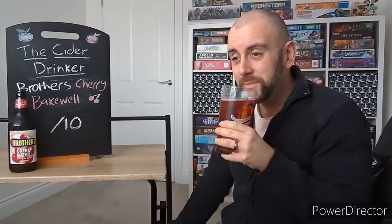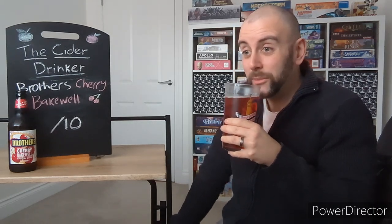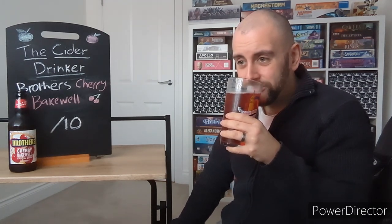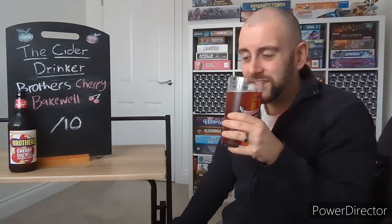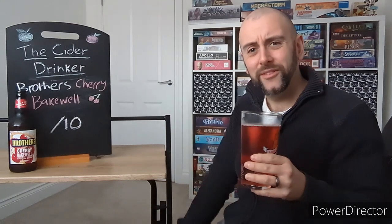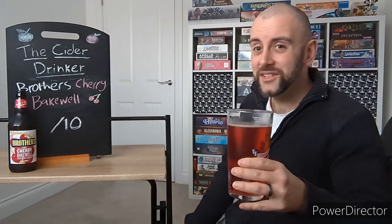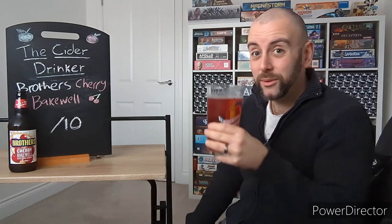That's exactly what you would expect it to smell like. It's a Cherry Bakewell cider pop, and it smells of Bakewell tarts, glacé cherries, cherry jam, marzipan. Obviously, no indication that this is actually anything to do with apples at all. But you kind of expect that with Brothers now, don't you? So, oh well, let's see if it tastes as sweet as it smells. Cheers, everyone. Is this a liquid cherry Bakewell? Let's find out.